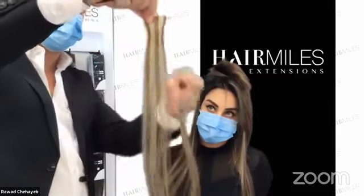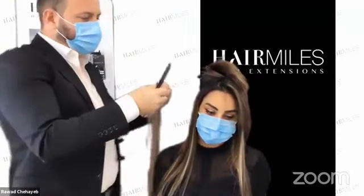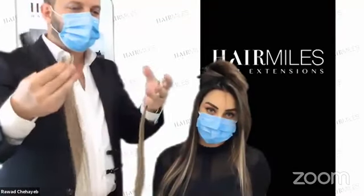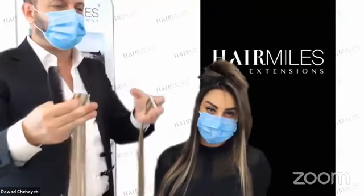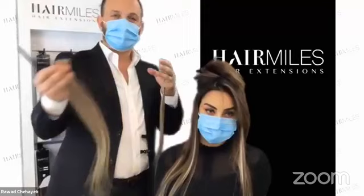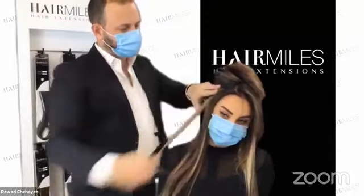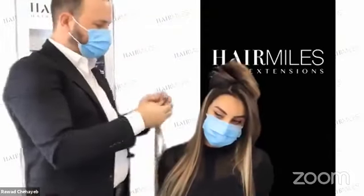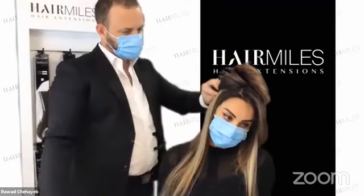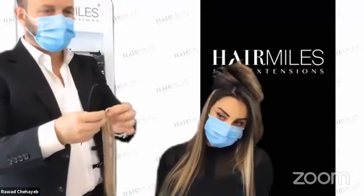You don't need to do anything to it. It's ready and highlighted, and it blends in with everything, with all different kinds of hair. So let's say an example, a hair that's colored medium ash, which is 4A, for example, we can put 6A and 8A, and it will just blend in with the 4A. Just this one, with more.